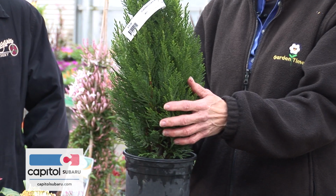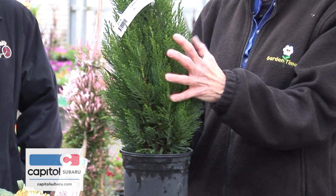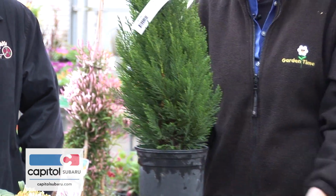Leyland cypress variety there. And nice deep green. I mean, it is gorgeous. I think so. It's just nice and fresh. Really nice little shape. Yeah.